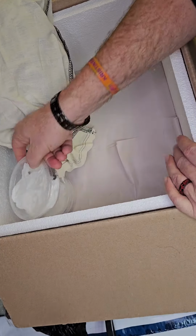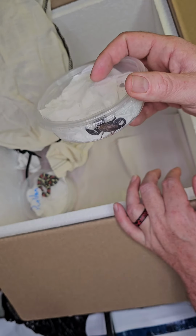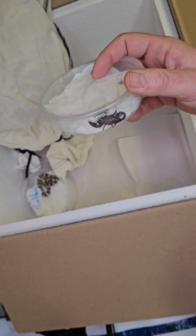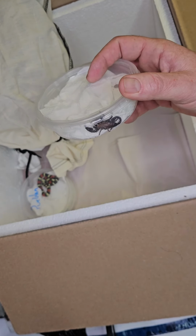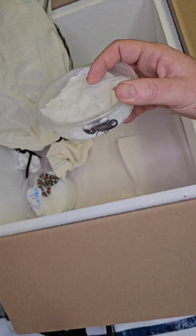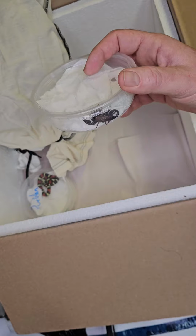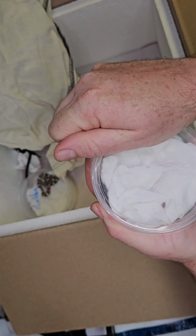Okay. Next up, this is a scorpion. There wasn't a whole lot as far as invertebrates to get this week, so hopefully we'll get some more in next week. But this one is, let me see, this is a lotion black forest scorpion.